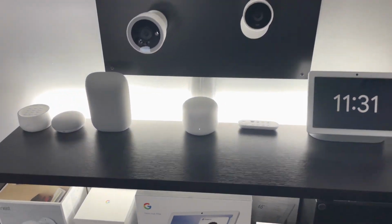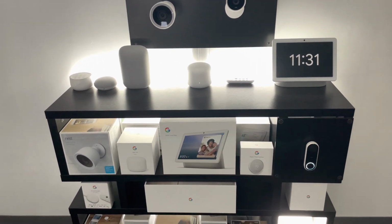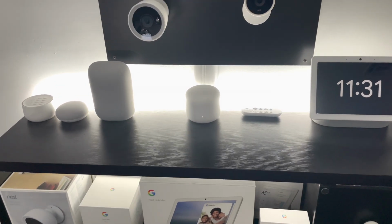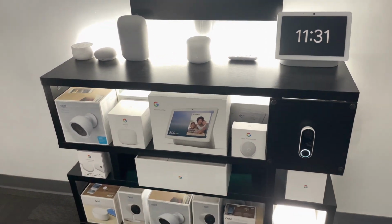And we offer all of that, not just the security options, but all the smart home options. And there's smart lighting, there's smart locks, there's all sorts of things that work with Google Assistant and the other assistants we're talking about, which is Alexa and Siri. So that is Google Nest.